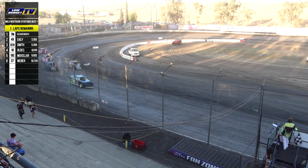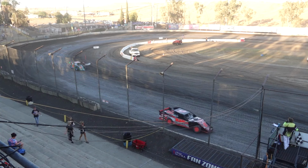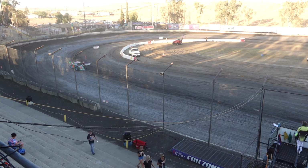So they're going to bring the 7M to get his customary IMCA post-heat check, typically looking for the little details that they thought the teams.